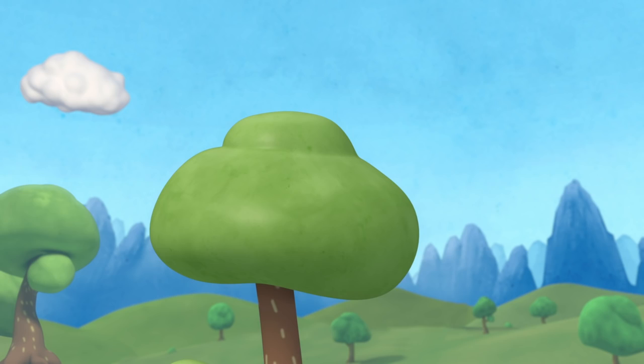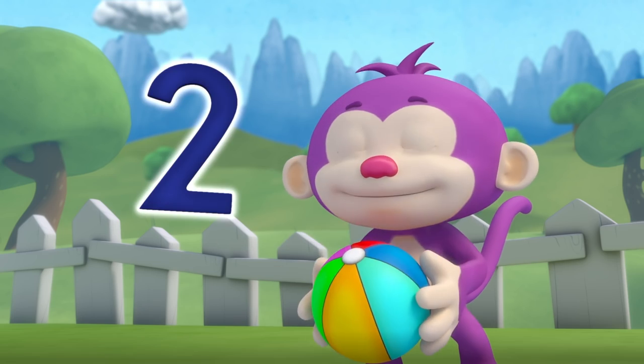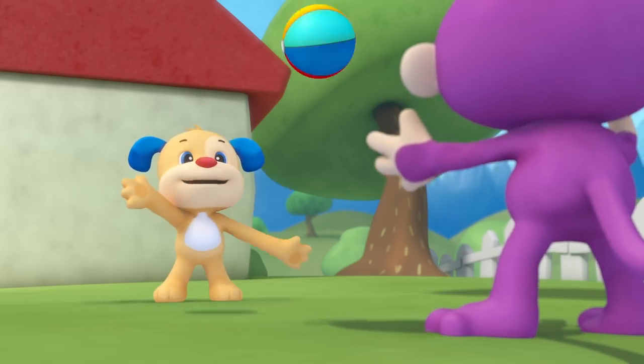Puppy and monkey throw the ball. How many times can you catch the ball? One, two, three. Throw the ball, catch the ball. How many times can you catch the ball?